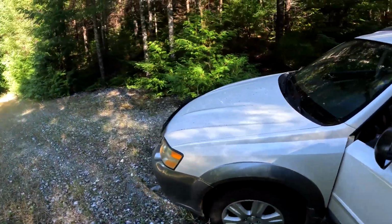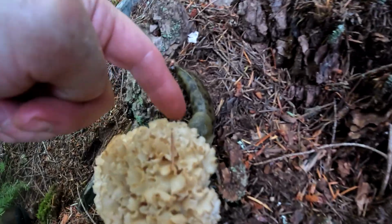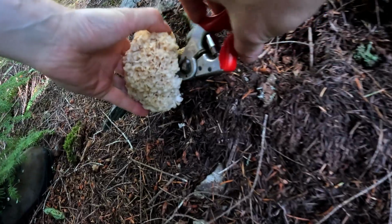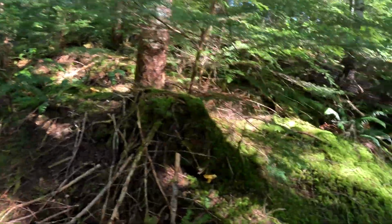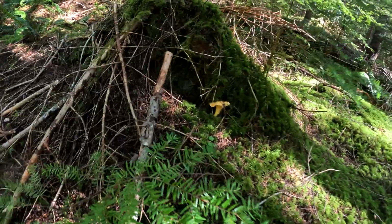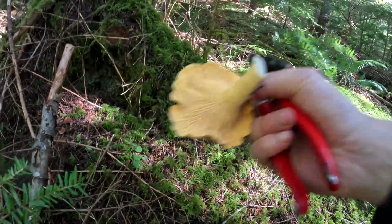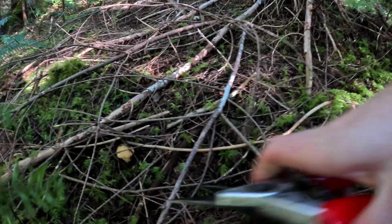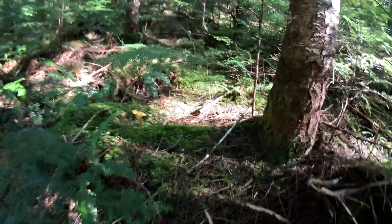Doing some road scouting and we spotted a little cauliflower mushroom. Look, oh, look, he's just about to get it. Going for it. We'll leave him a little bit to munch on. Yeah, you can munch on that. Nice. So we've just jumped off the road here in a new spot. This is a slightly younger forest, which can be really good for golden chanterelles in particular. This forest is around 40 years old.